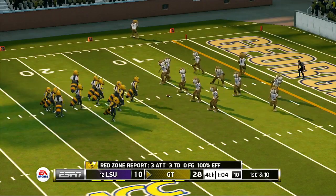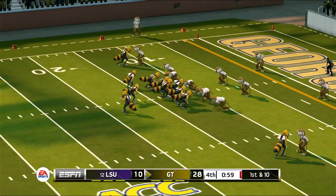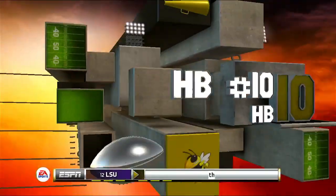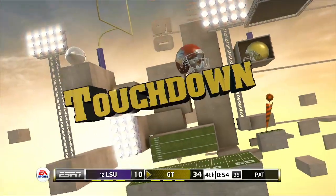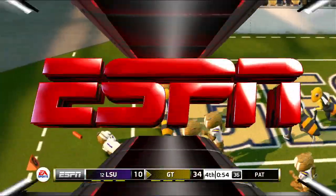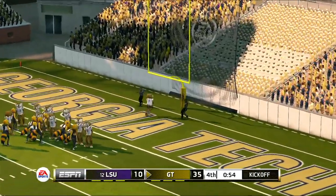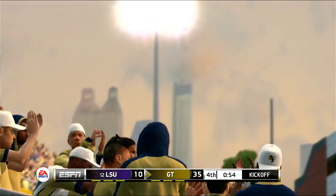From the 12-yard line, it's first down. Huge touchdown on the ground, Herbie. That might do it. Splits the uprights with the extra point. A four-play, 31-yard drive, and it results in a touchdown.